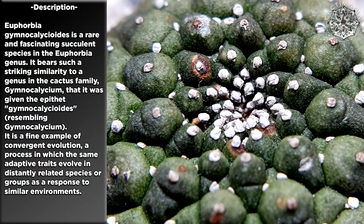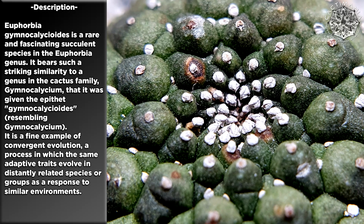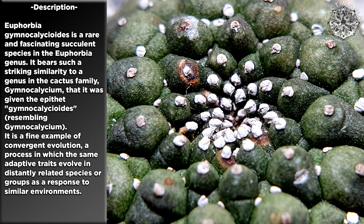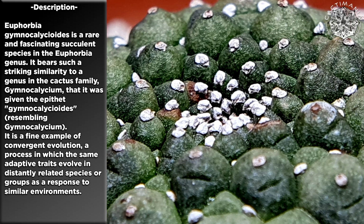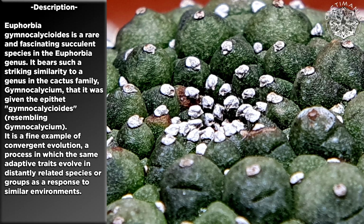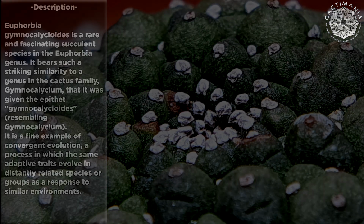Euphorbia Gymnocalycioides is a rare and fascinating succulent species in the Euphorbia genus. It bears such a striking similarity to a genus in the cactus family, Gymnocalycium, that it was given the epithet Gymnocalycioides, resembling Gymnocalycium. It is a fine example of convergent evolution, a process in which the same adaptive traits evolve in distantly related species or groups as a response to similar environments.